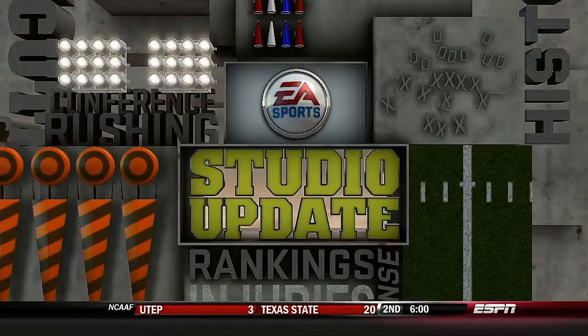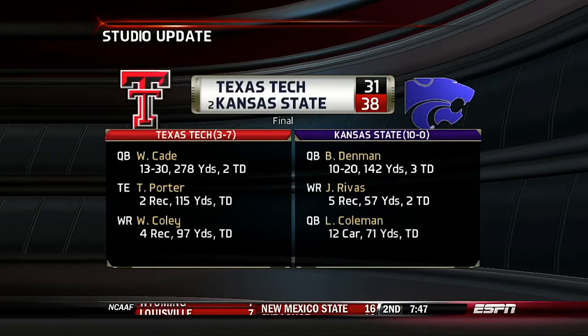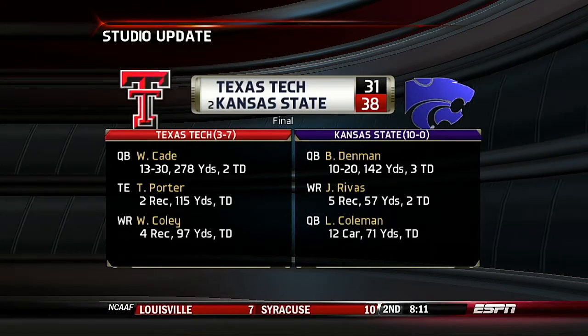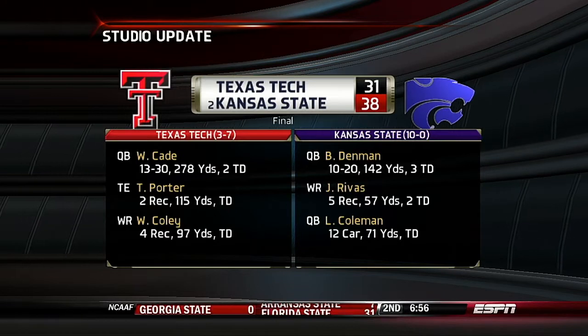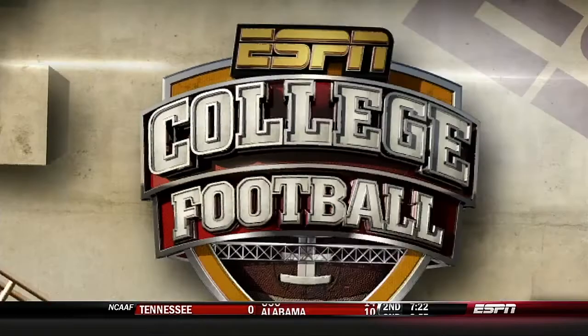Time for an update from the studio. What you got? The Wildcats come into today's game ranked 2nd in the land. There was never any room to breathe in this game. And for Denman, he hit the century mark. More than 100 yards passing. Kansas State gets the W, 38-31.